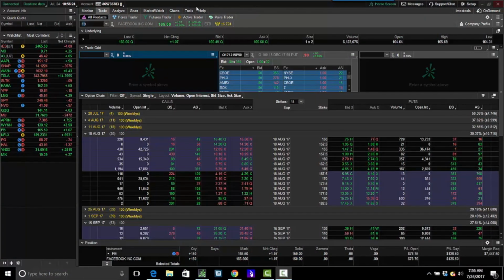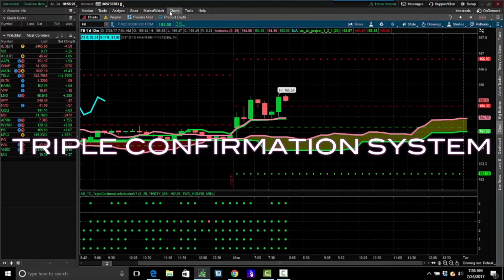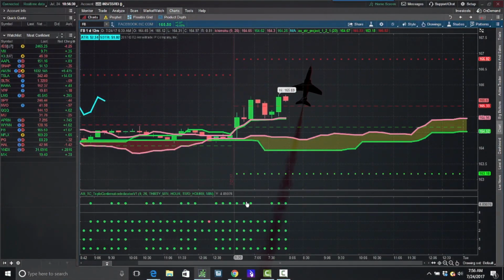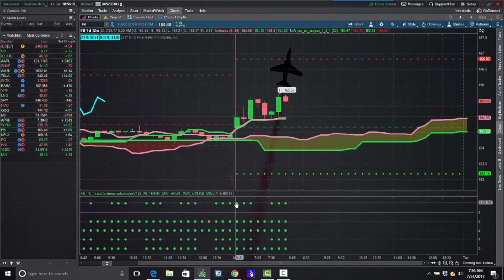This is a system, guys. It's called the triple confirmation system. It's available on Thinkorswim, Ninja, and TradeStation. It breaks the cloud. You get that dot on top. That dot on top will mean it's time to buy.